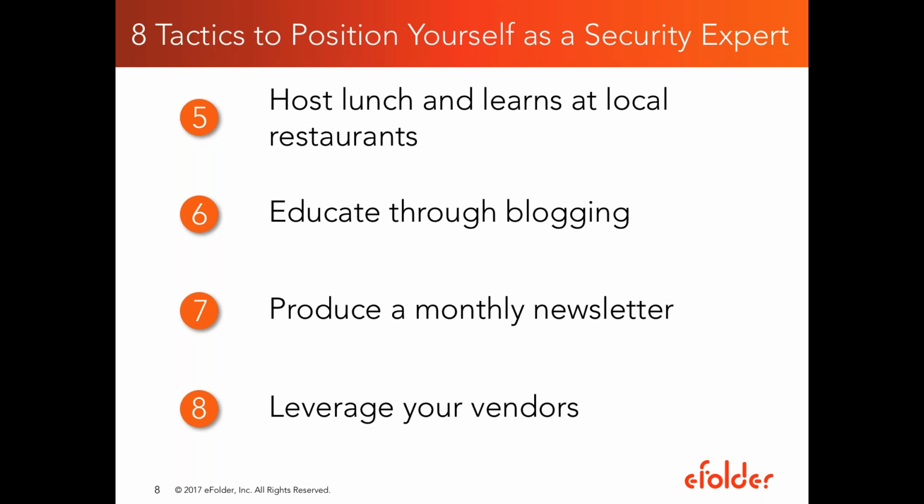And then number 8 is leverage your vendors. While most of the tactics we just went over here are free, you can obviously really ramp up your sales and marketing with money. One way you can leverage your vendors is by having them provide MDF, or marketing development funds. These funds are meant to help you offset some of the costs for your bigger budget sales and marketing efforts.